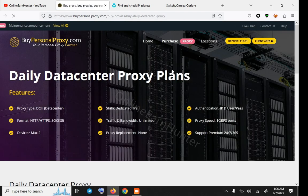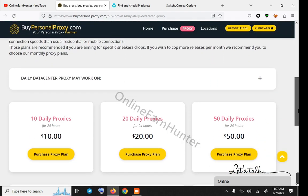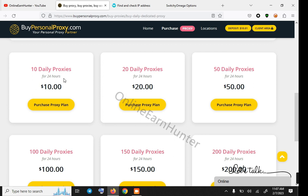Then the last one is the data center proxy. They offer data centers, all the formats, all the protocols. These have static dedicated IPs. You can use a maximum of 2 devices. Unlimited traffic, speed is very good. They use IP authentication, or username and password. And they are sold in batches. You cannot buy one. You have to buy like 10 daily proxies for $10. You see, it's very, very cheap.